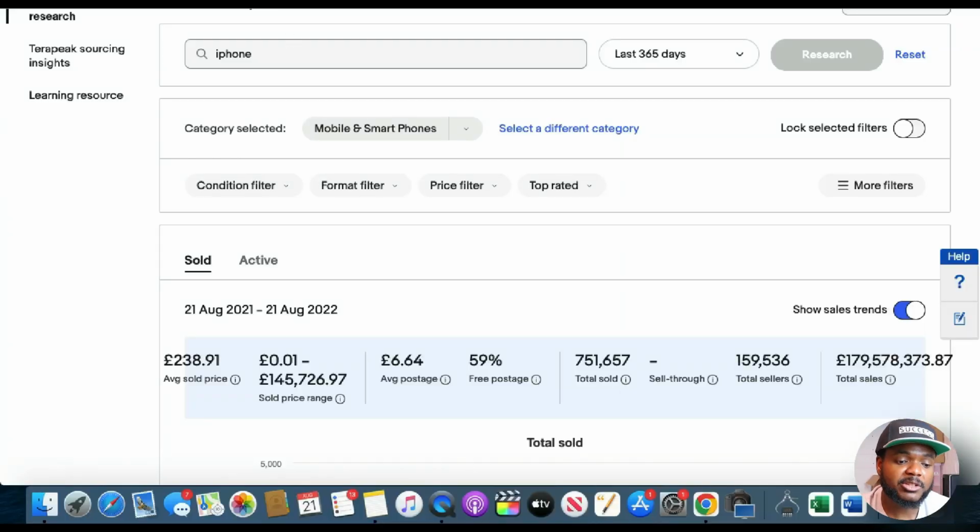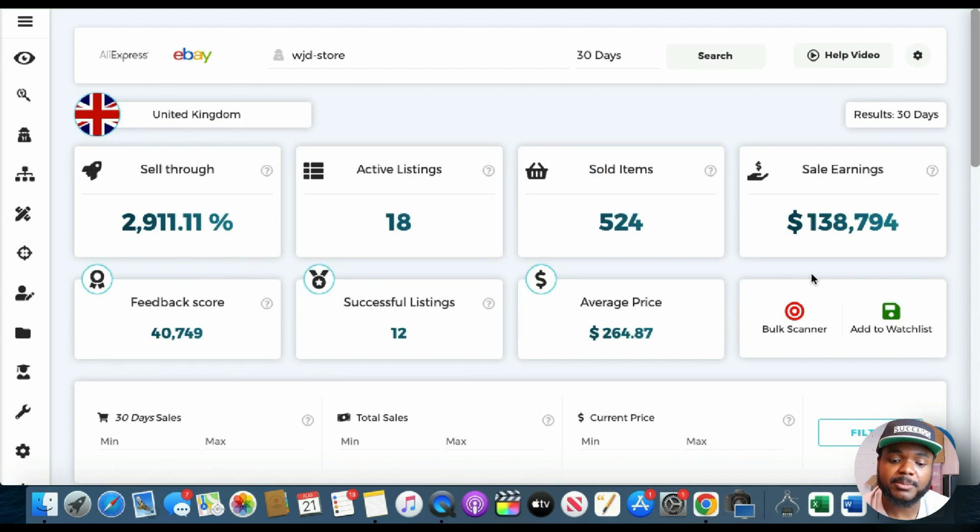So again, if you're able to find a supplier, which is not easy to do, but if you are able to find a supplier for iPhones, or maybe you can find a creative way for you to source iPhones, like for example, you can try and find damaged iPhones that are being sold on eBay, fix them up, and then start selling them. That's a great side hustle for anyone out there to start right now. But of course, it's going to take time, it's going to take patience for you to do so. But my main aim with this video is just to enlighten you on how much money is being spent on these products and how much money different sellers are able to make.